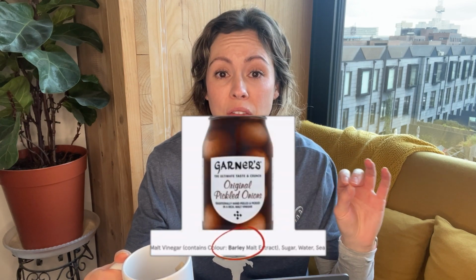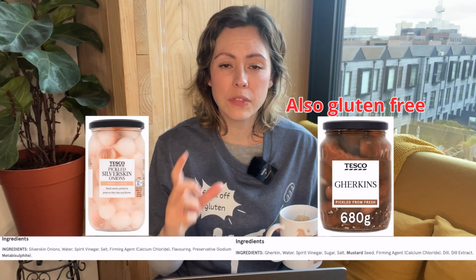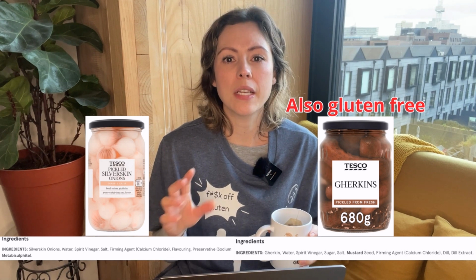Now, pickles actually caught me out on my first ever Christmas with celiac disease. It just didn't occur to me that the vinegar could have gluten in it. So they were made with barley malt vinegar. So yeah, just be careful of pickles. The barley malt vinegar is not gluten-free, but some pickles are gluten-free. So like silver skin pickles that are made in the white vinegar, they tend to be gluten-free. They're absolutely fine. So you're looking for barley in that.